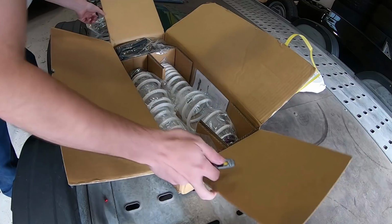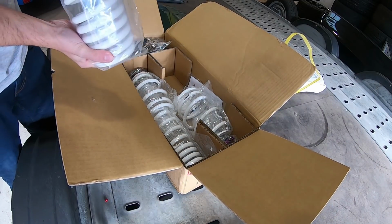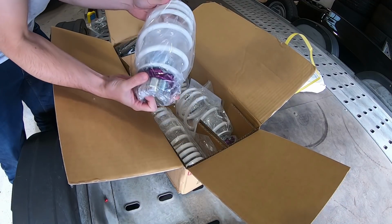So yeah, this is what we've got. We've got some springs, which are obviously going to lower the Supra, but unlike just regular lowering springs, they are adjustable, so you can adjust the height.